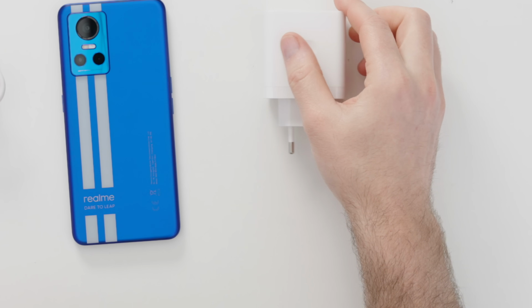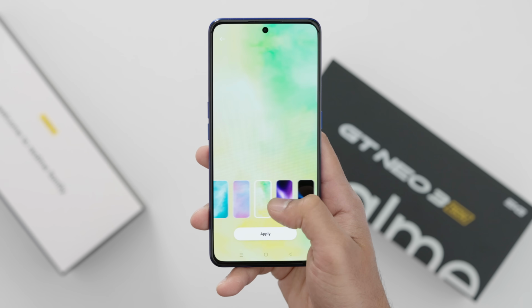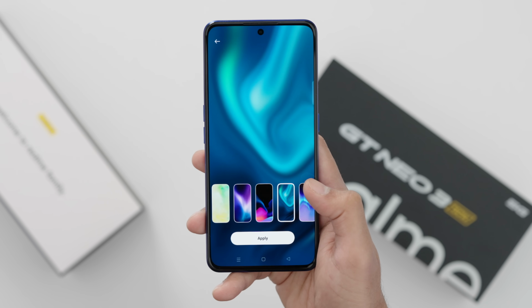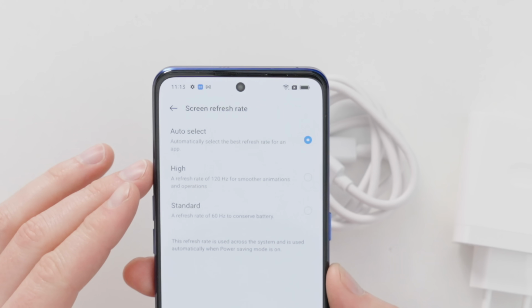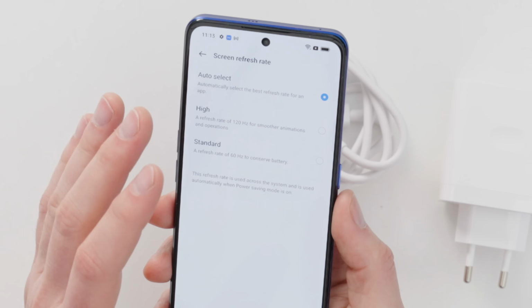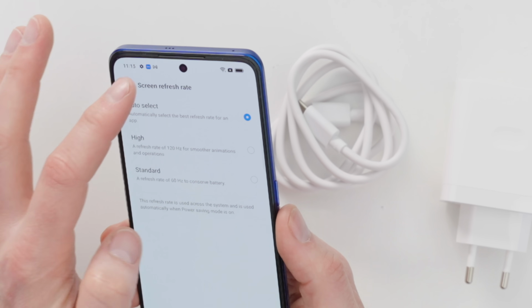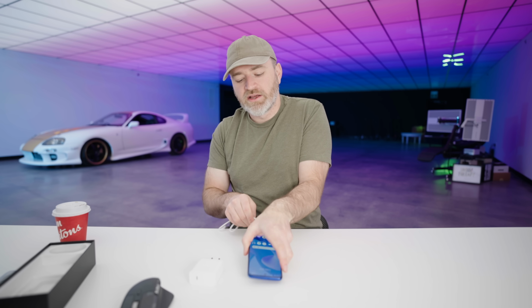That's your screen to body plus camera cutout for the front facing. The display, as mentioned, 120 hertz capable. It seems like it's in it right now. It has a bright HDR mode. Screen refresh is in auto select, which is a dynamic mode capable of gauging your input and making the necessary adjustments. You also have high to lock it at 120, and as usual, you can toggle it back to 60. What I wanna do right away is catch a look at this charge animation.